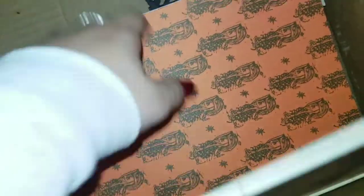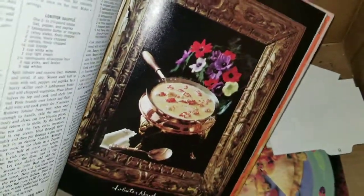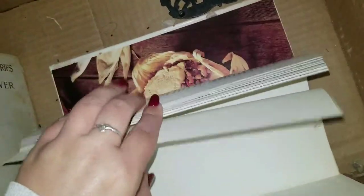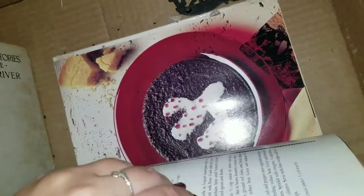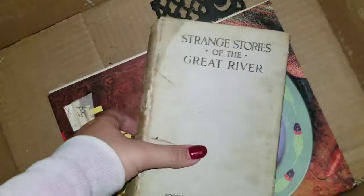These pages do not look as aged, but it is, as you can tell by these inserts and photos, quite a bit older. And my mom gave me these cards for journaling and a Southwest cooking. Since I did the Southwest journals, I figure a Southwest cookbook would be really fun, and I might like some of the recipes too. And this old book was given to me, and it's very, very old.